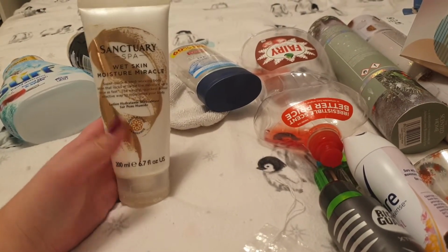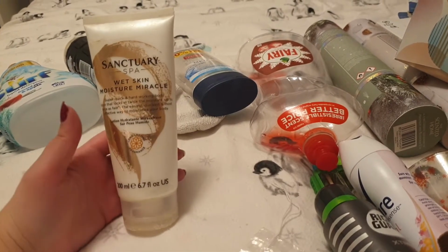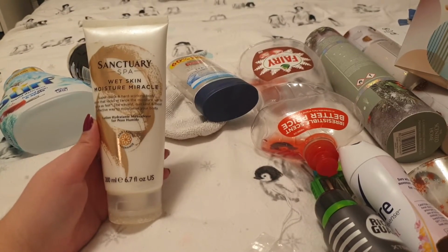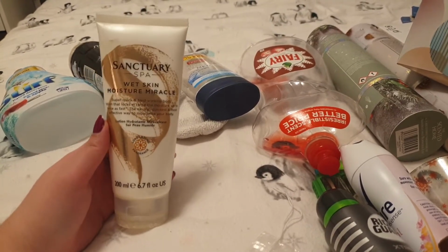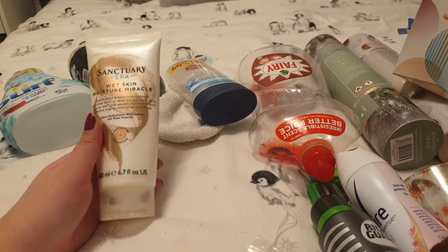It's like a body lotion, but you put it on when you're wet. So when you first get out of the bath, and I tend to use this on my legs like the day before I epilate, because my waxer, who I can't see at the moment, does suggest that if your skin is moisturised, that it is less painful than when you epilate or wax yourself.